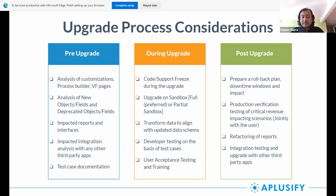User acceptance testing and training is an area where everybody in the user group should participate. Make sure you can do your job on the sandbox once the system goes live with the new release. For example, with one of our clients, we did everything possible, but towards the end of the user acceptance testing, we found that the way Spring 20 handles the shipping cost is different than previous releases.